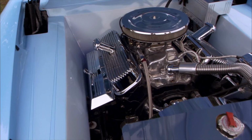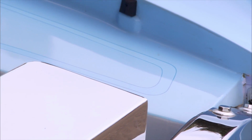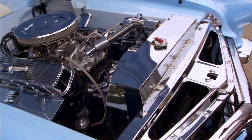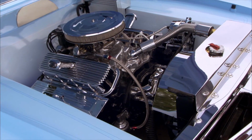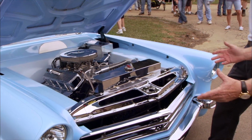Yeah, write the checks. But you got the fade paint job going on even in here. I love how they did the fender wells and carried the scallops through. It's clean, understated, really tasteful. Nice chrome, too. I like the fan shroud and even up here. A lot of this chrome was originally on the car when it was new. Oh, no kidding. Yeah, that chrome up here in the front, also inside the doors. It came that way.